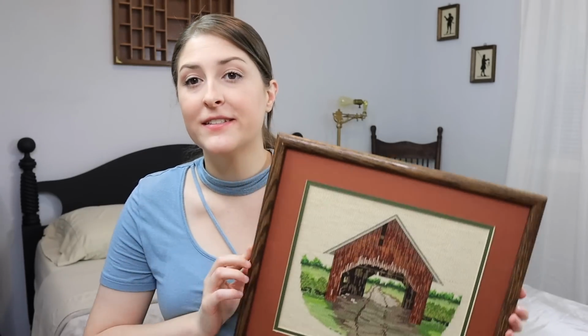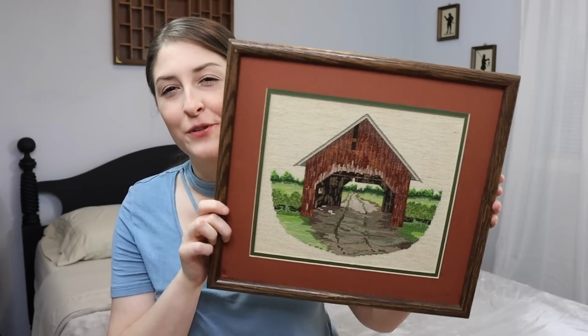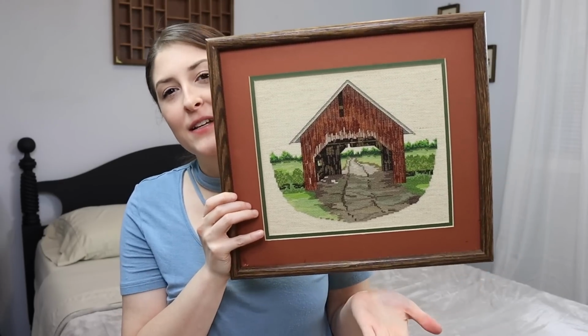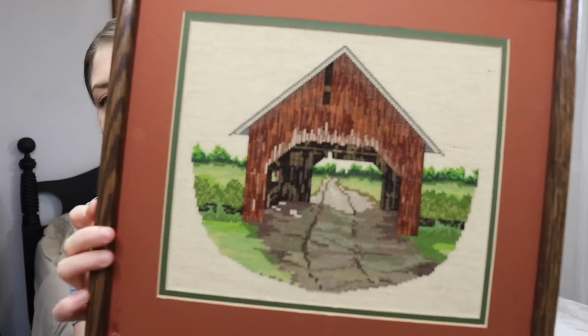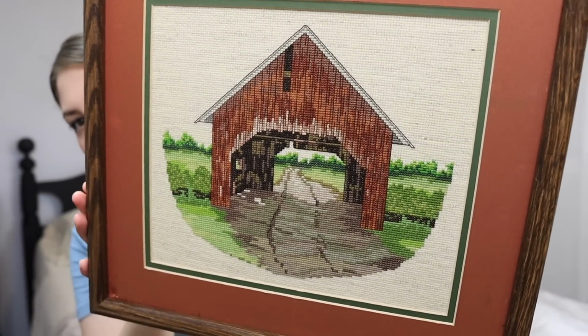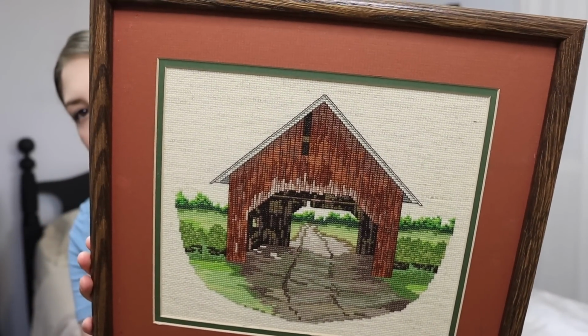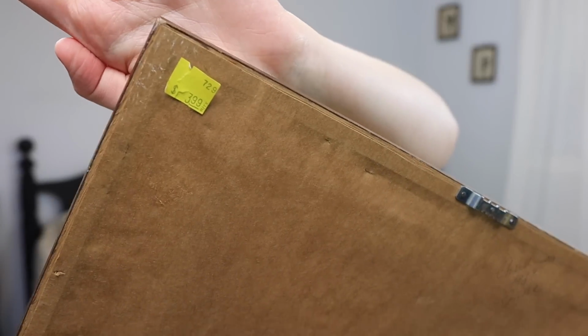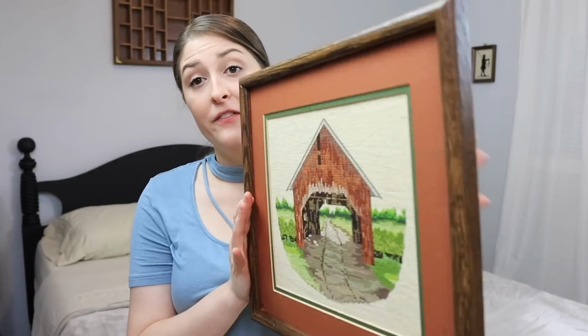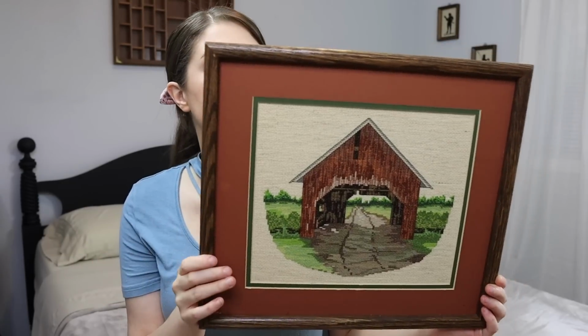Okay, this next piece I think is so cool. It's a little cross stitch of this, I guess it's not really a barn. It's like one of those things you drive through, you know? Here it is up close. I just thought it was gorgeous, and it was only $3.99. When the lady was checking me out, she seemed like she thought that was too low. But I didn't put that tag on there. It actually looks like a Goodwill tag, so maybe that's what she was confused about because their tags look a little different. Anyways, I got it for $3.99, so I'm thankful for that because it is beautiful.